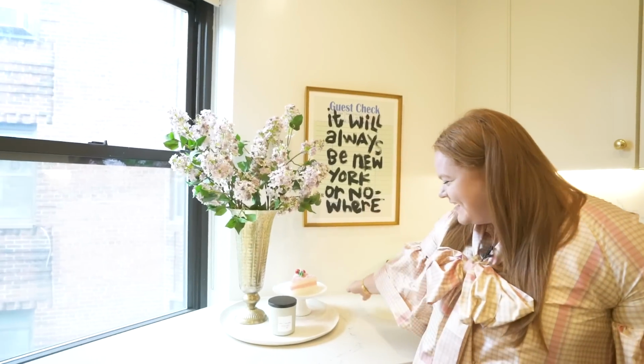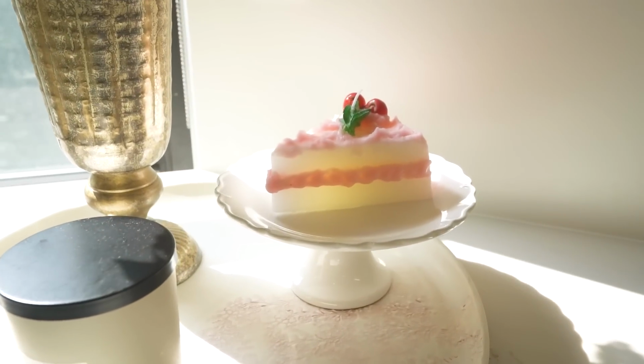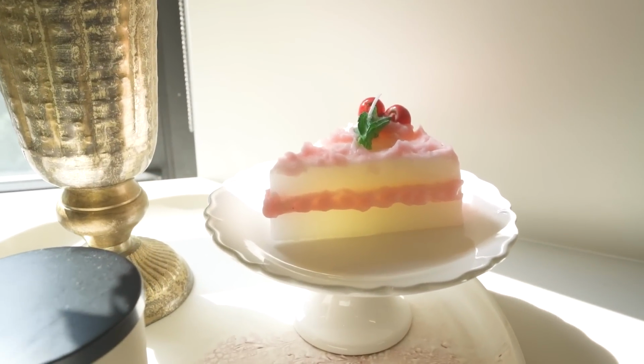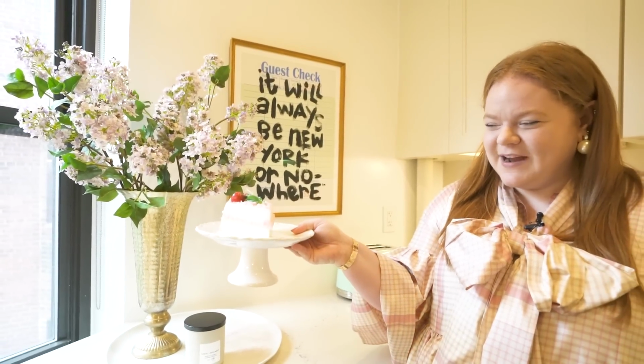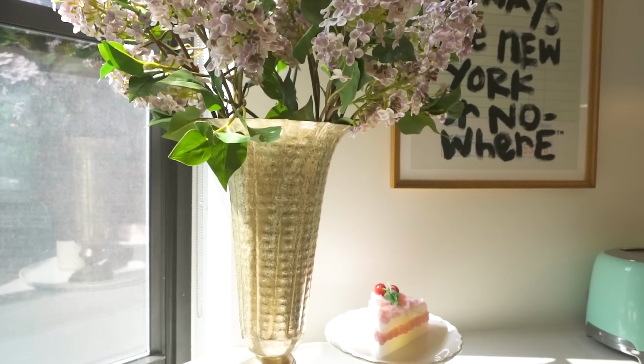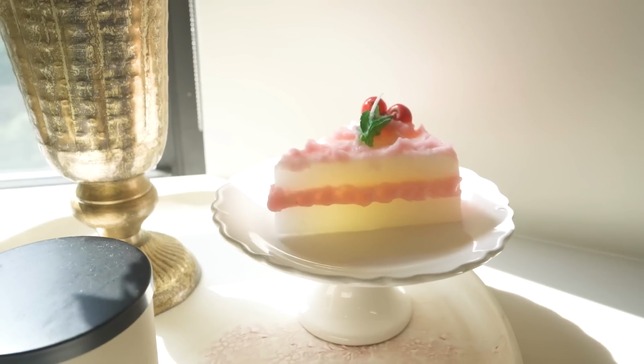So behind me here, we have a slice of cake that's actually secretly a candle. My friend got it for me for my birthday, and I thought it was just so funny to plop right on this cake stand. And I think we have a cake theme going on in multiple corners of this apartment. So obviously we had to include a little piece of cake in the kitchen.